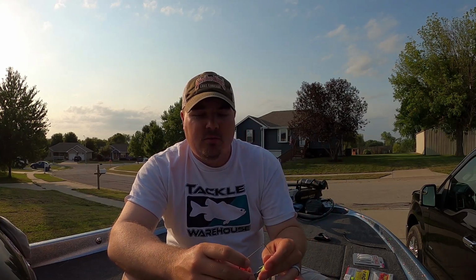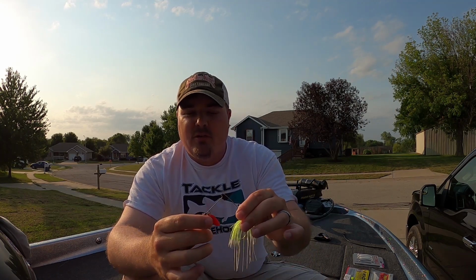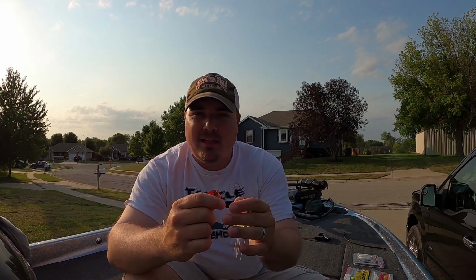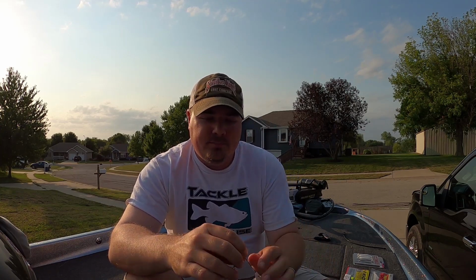But if you've got really dirty water, I'm throwing that orange kicker blade. Last year at Lake of the Ozarks, for example, the water was really dirty. Wasn't great visibility, and I caught my fish on that orange kicker blade. I couldn't get bit on any other spinnerbait unless I had that flash of orange. So that's kind of a key there on that muddy water. It seems like in the fall especially, they really like that orange blade. But otherwise, I'm just going to stick with white.